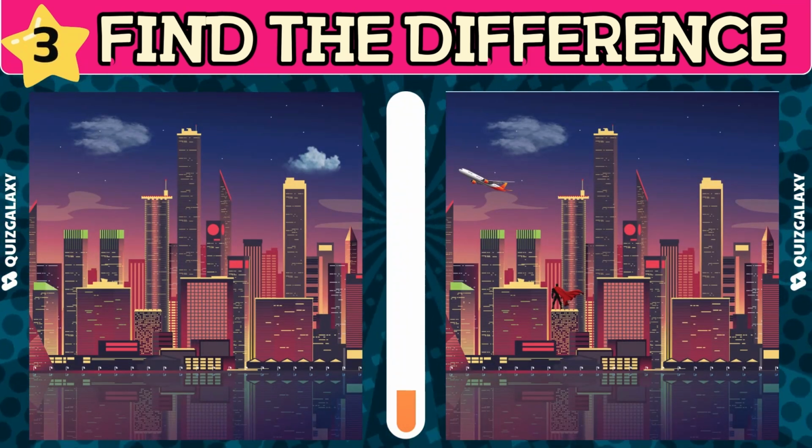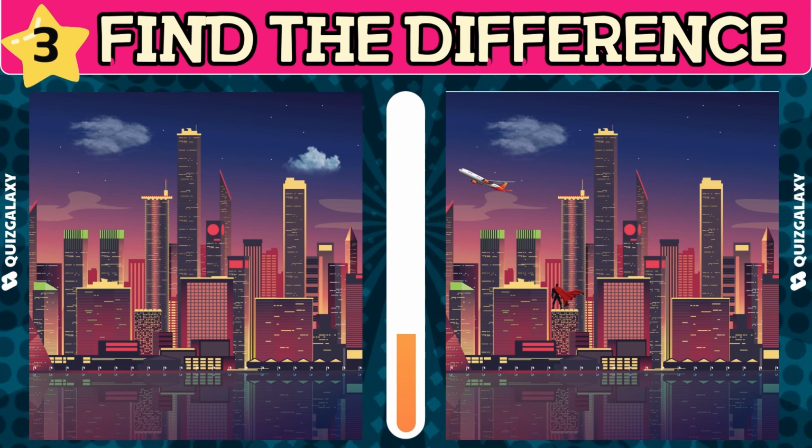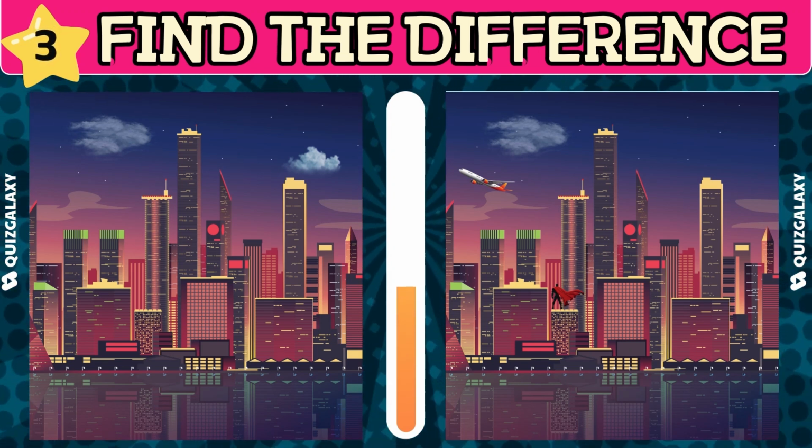The cityscape at night is truly stunning. What's different between the two pictures? Can you guess?